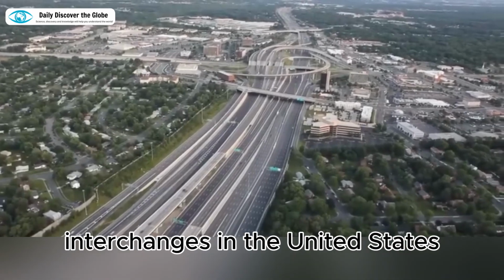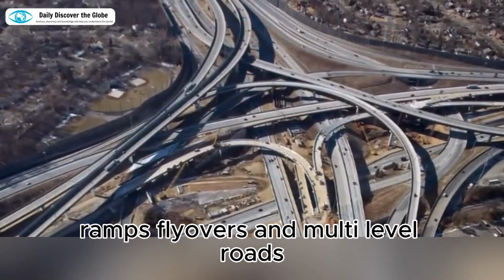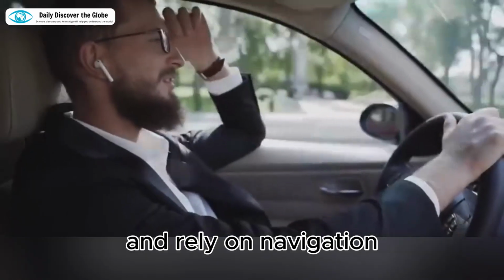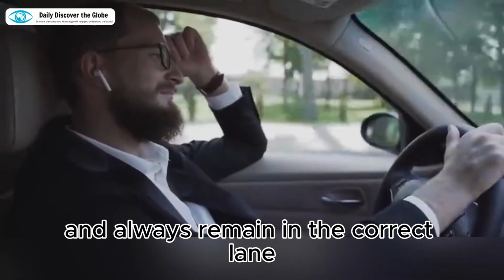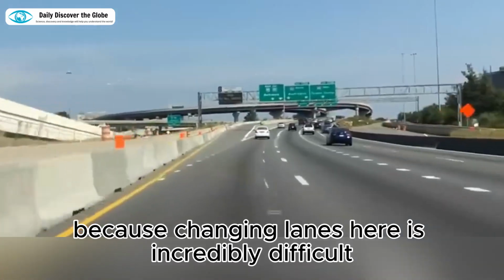interchanges in the United States. People commonly call it the mixing bowl. True to its name, this interchange's biggest feature is its crisscrossing ramps, flyovers, and multi-level roads. If you're unfamiliar with the roads and rely on navigation, you have to stay extremely focused and always remain in the correct lane until you reach your exit, because changing lanes here is incredibly difficult.